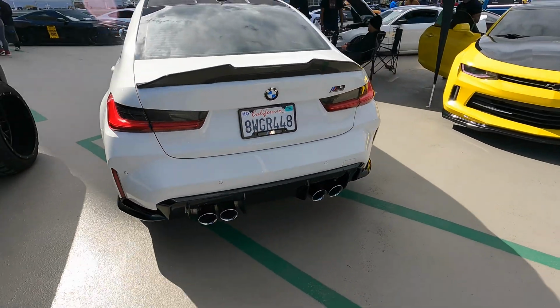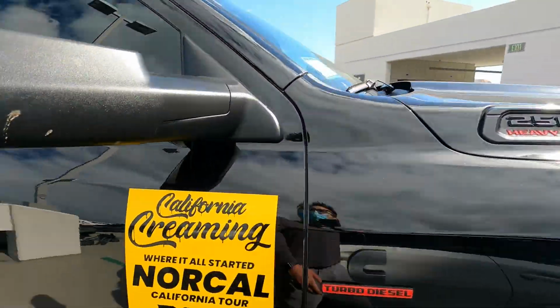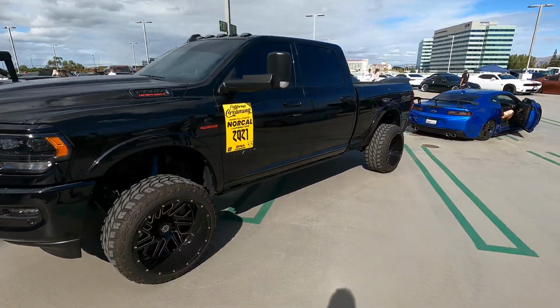Look at this M3 rear. Another rolling coal. I bet this rolls coal too. Yeah, this probably rolls coal. Off-road and rolls coal, I'm sure.